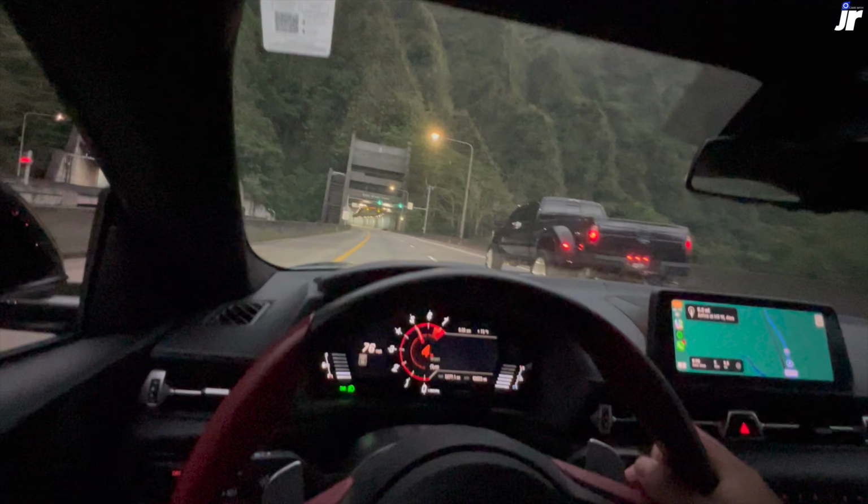So I never really got to experience a stock Supra. For some of you guys who have been following the channel for a long time, you know my Supra was already modified when I bought it. The suspension, the turbo, the power, the tune, everything, it was not stock. So this is my opportunity to experience a stock Supra, and let me tell you, the stock Supra in bone stock form is an absolutely amazing car.